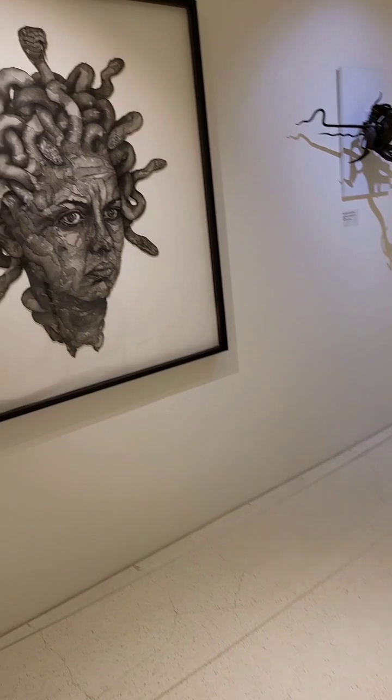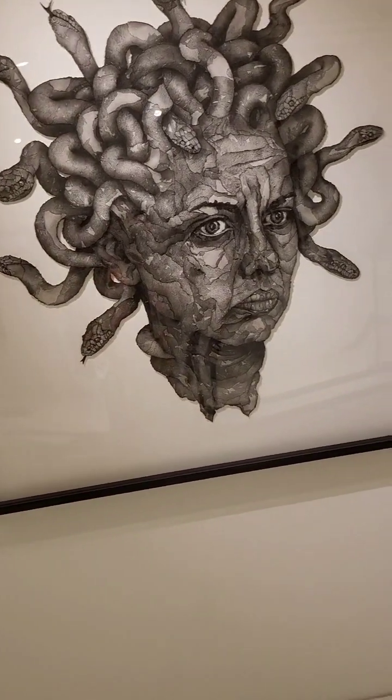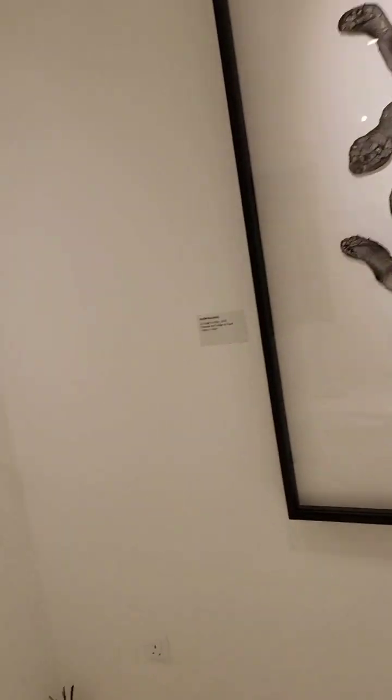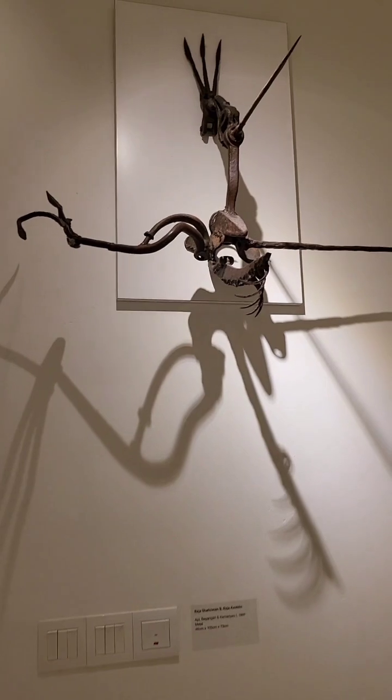All right, so let's go to the second. Kind of gives you Medusa feeling here. Why is she so angry? What's she looking at? Oh, she's looking at that behemoth right here. There's another piece here. This is more of sculptures. Yeah, this is a piece titled Bahangan and Kami, whatever.